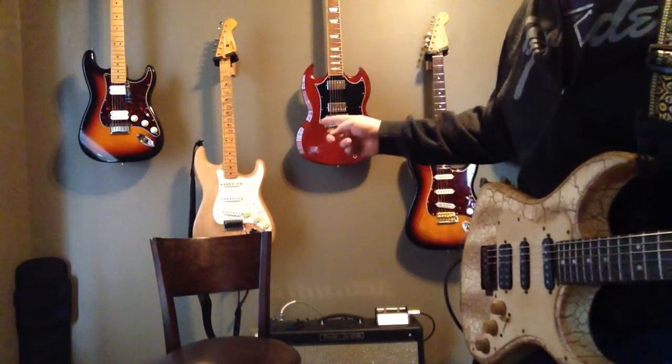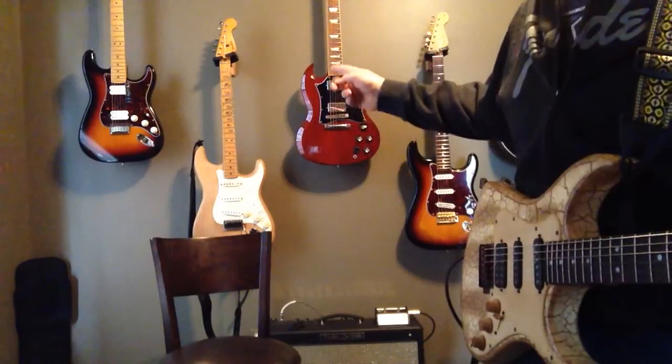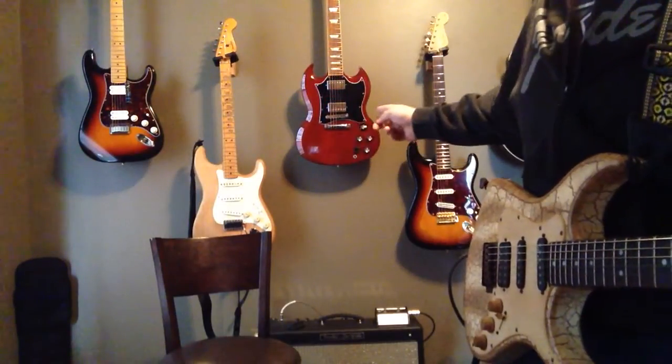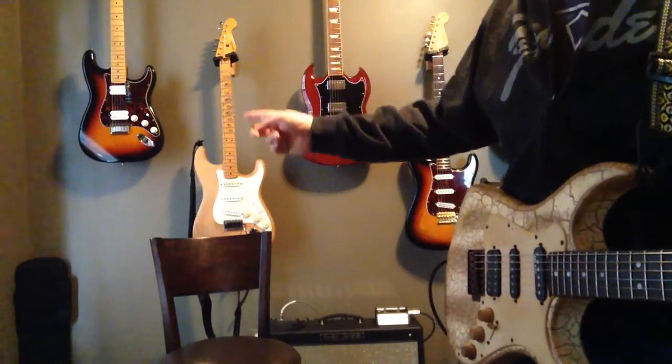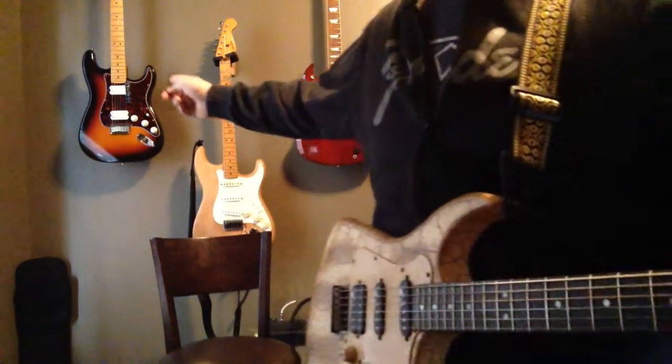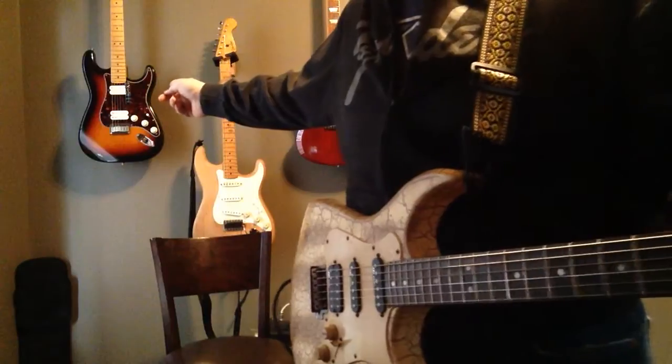My favorite guitar in the middle here, my wife bought me years ago. SG. Let me get this right. Here we go. What's this? This is the Fender Strat 83. Oh, up here. Your favorite. One of your favorites. The other favorite's behind me.